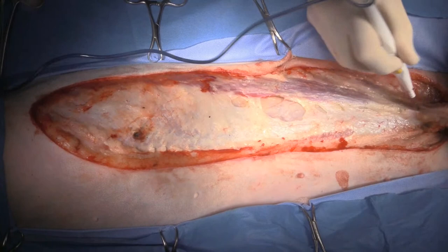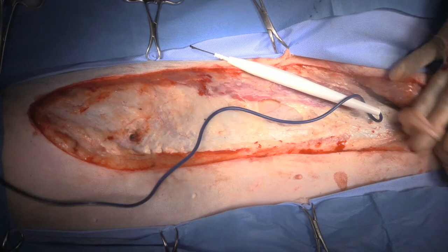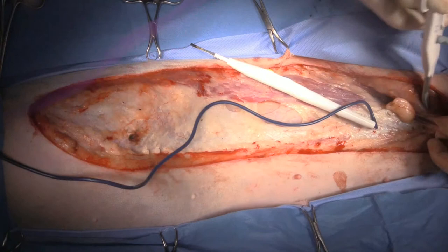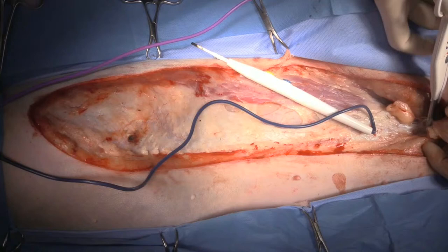So that's the inguinal ring right there. You can see that. I don't know if you guys can see that. Is that the caudal epigastric artery? Yep. That's the vein, but yeah, the artery and the vein come out through the same hole.